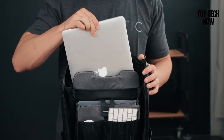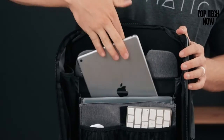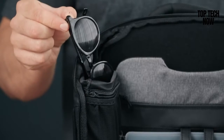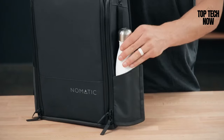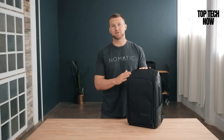You get top access to a laptop compartment designed to hold up to a 15-inch laptop. The front panel can hold a tablet, keyboard, mouse, and all your cords. The NOMATIC backpack also comes with a removable sunglasses shell and retractable key leash. Last but not least, our magnetic water bottle pocket expands when you need the space and snaps shut when not in use. So as you can see, this bag is perfect for life on the move.